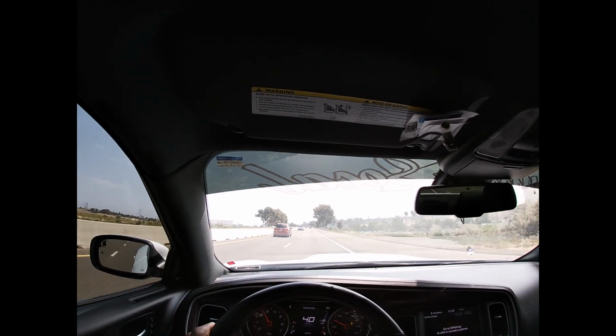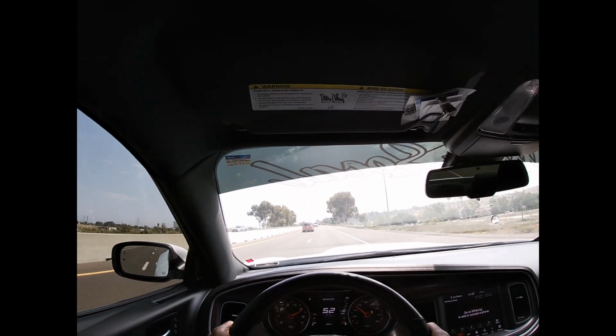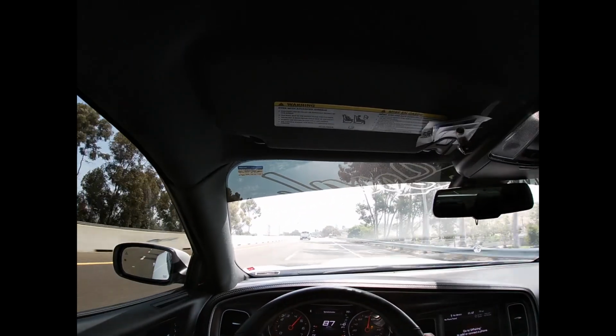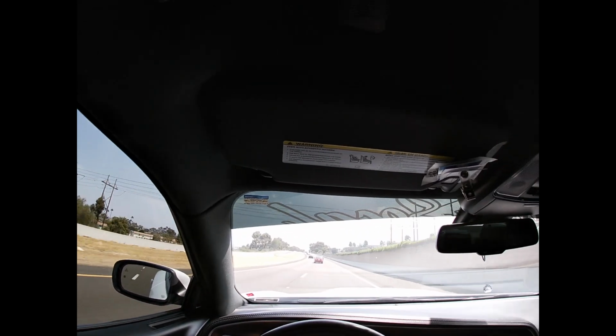Alright, I'm about to let y'all see the power that it has. See, it still has a lot of power. Even, like I said, it's not a Scat Pack or anything, but it has a lot of power. So this is a great beginner car for somebody who wants to one day get a Scat Pack or a Hellcat. That's why I got this car, because I knew I wasn't ready for a Scat Pack yet.